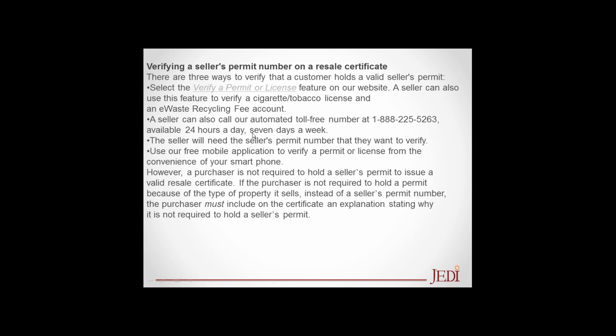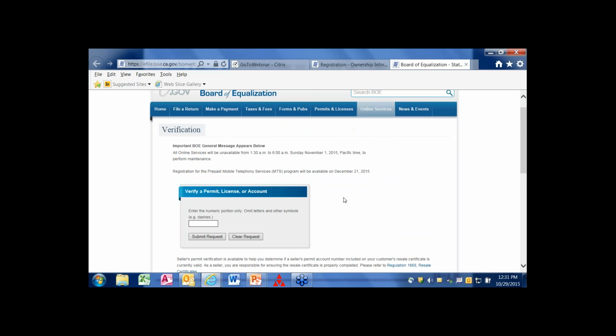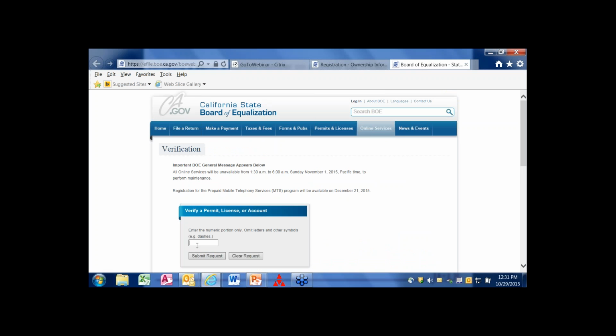Okay, so now I want to move into this: you have a seller's permit, you're in business, and you want to verify a seller's permit number on a resale certificate. Someone comes in and says, "I'd like to buy this, but I'm not going to pay tax on it because I'm going to resell it." That's called a resale certificate. It's very important, unless you trust them, fine. But if you're questioning, you can go right onto our website, which has a verification of the seller's permit. To get a resale certificate, they have to list their seller's permit number. Here you list the number, and there are letters ahead of it, but you omit the letters and just put in the number.